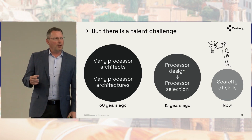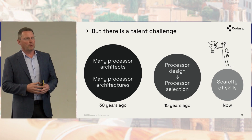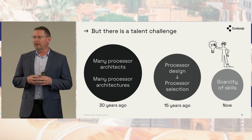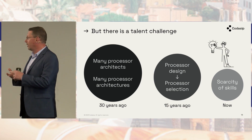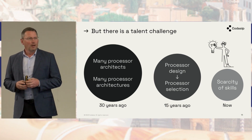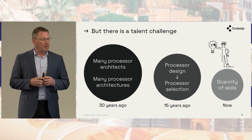So when we start thinking about this now, and someone says, oh, I want to build my own processors, well, it's not the same as it was 30 years ago. 30 years ago, companies were vertically integrated. They had their own tools, they had their own processors, they had their own CPU designers, big teams of people that would go off and build these CPUs. But that's not the same as it is today. Today, there's a scarcity of skills.